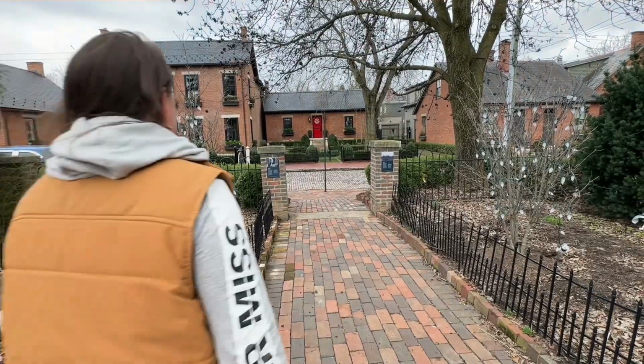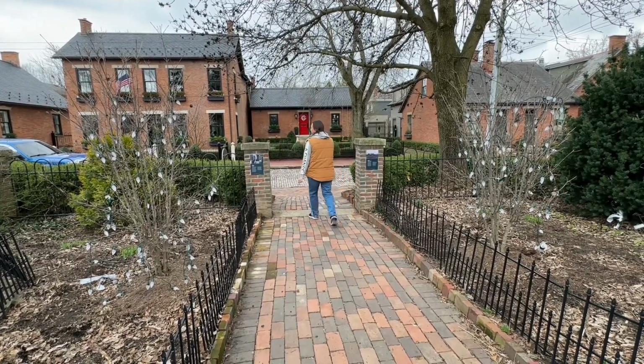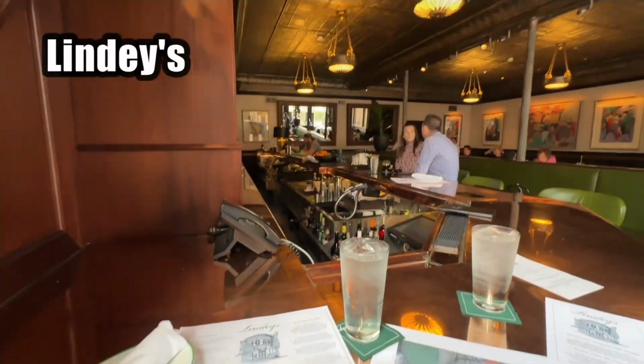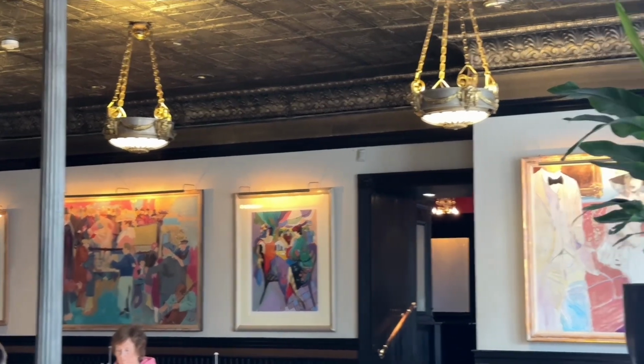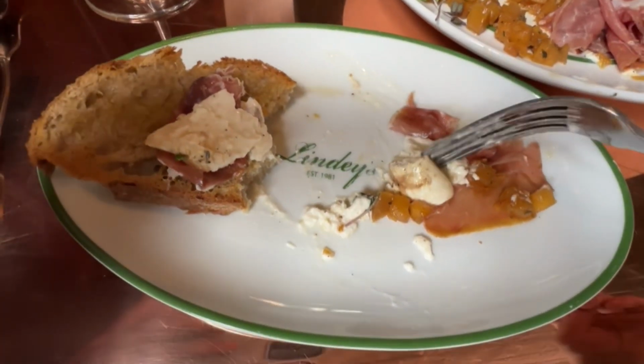There's a bunch of different parks in the area with a lot of things to read and learn about the history of the area. There's a lot of good food in the area, like this one is Lindy's. It's got a really cool vibe inside. The fresh burrata is a must.